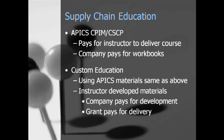Yes, it is a custom delivery. Yes, all I'm doing is delivering 2 lessons that I have no preparation time on, but I require the customer company to buy the workbooks. So it's custom for the company, but it doesn't take any development time on the instructor part, because these grants do not pay for content development.